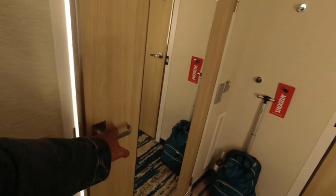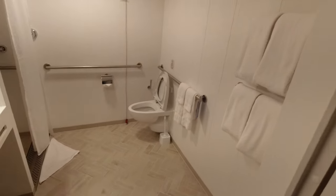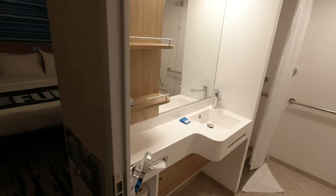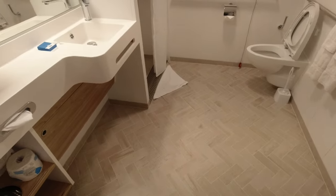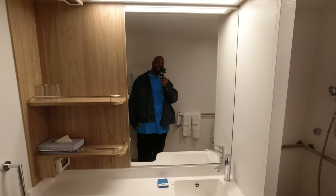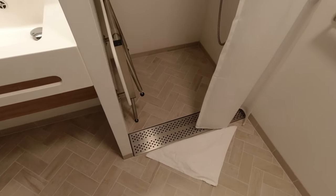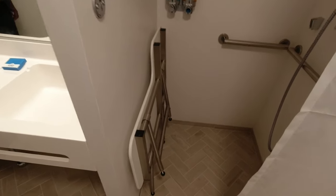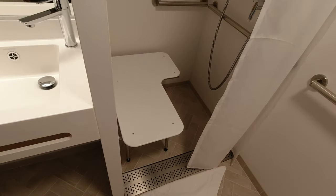Let me show you the bathroom. I mean, this is a super room if you wonder. It's pretty big for wheelchairs, for those that need space. Plenty of floor plan. This is the shower. You know, got a seat if you need to bring it down. There you go, if you need one.